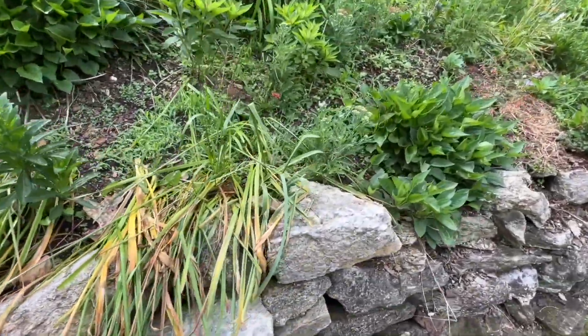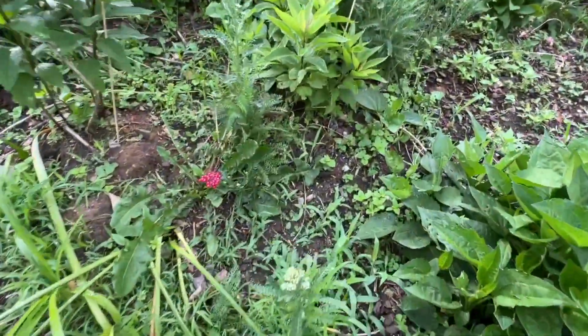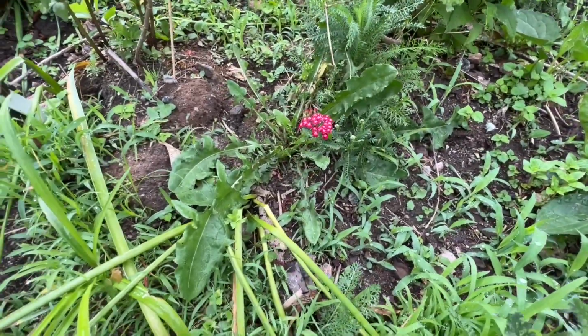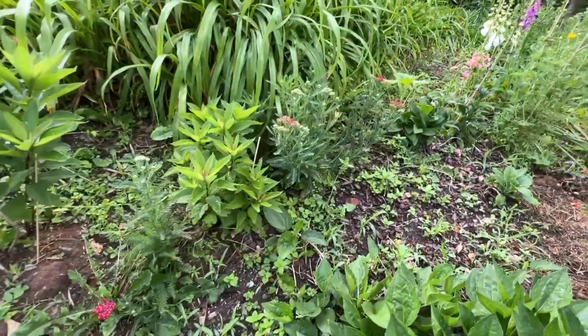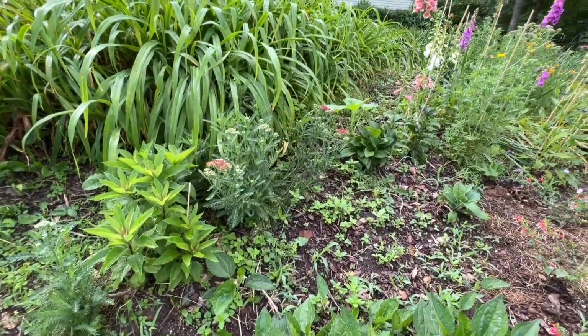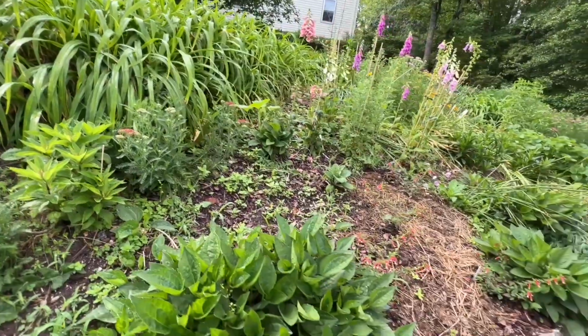Oh, I did not know this was going to come back. I did not expect this. I have a little red yarrow next to my Joe Pye weed. And there's another one. Great. I was hoping to get some out of that.